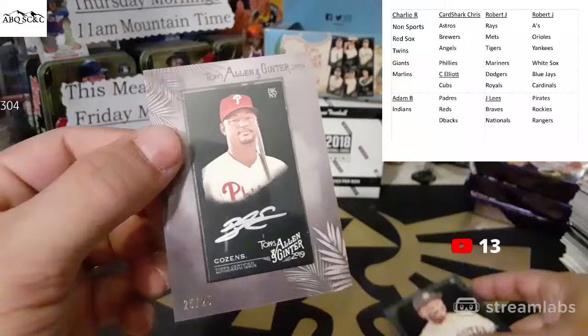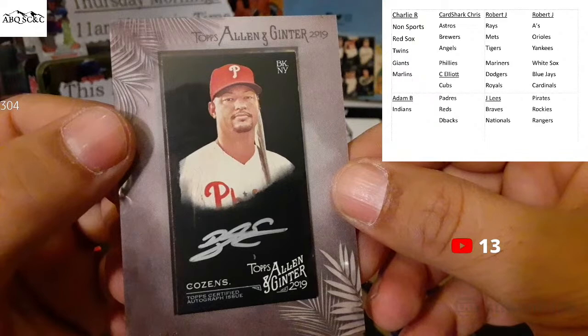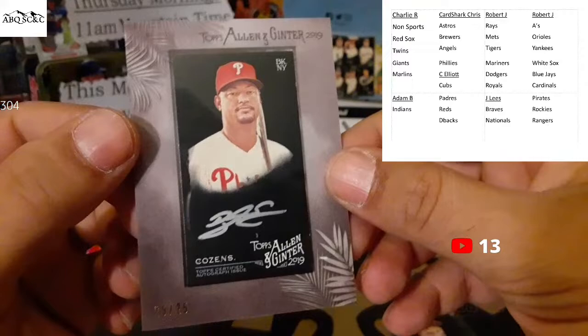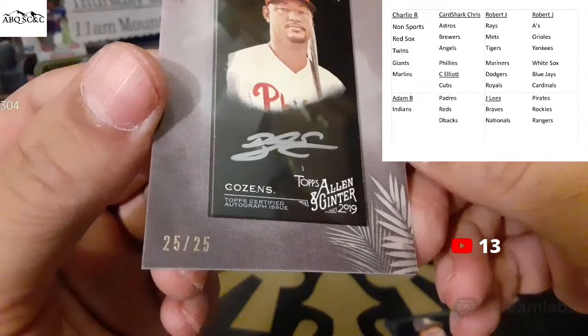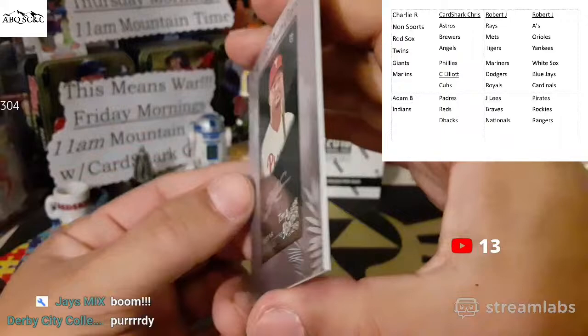Oh my gosh, a framed Cozens. Silver ink. For the Phillies. Who has the Phillies today? I can't see the chats in the way on my screen. Oh, man. That is fantastic. 25 out of 25 on the numbering. Wow. Phillies are... Card Shark Chris getting the Phillies. Boom. Silver ink. Mini frame card.